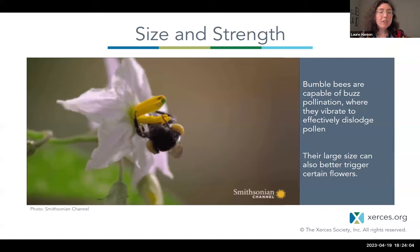Another thing that makes bumblebees interesting and effective pollinators is that they're big. They're big and they're strong. And bumblebees are capable of something called buzz pollination, which is where they vibrate at a certain frequency to effectively dislodge pollen. This is a very subtle GIF or video, but you should be able to see that bumblebee vibrating and essentially shaking the pollen out of those poricidal anthers.